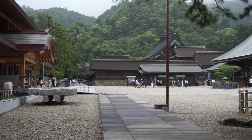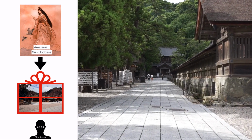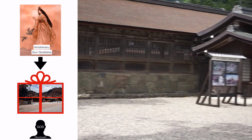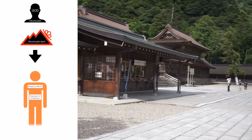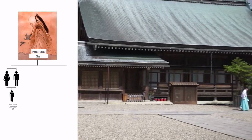This is one of the oldest shrines here in Japan. Many believe this shrine is even predating the Ise Shrine. In fact, they don't really know how old this shrine is because there are no written testimony when this shrine was founded. It's directly connected to Amaterasu. She gave the Izumo Taisha shrine to the god Okuninushi as a thank you because he granted land to Ninigi no Mikoto, the grandson of the sun goddess.